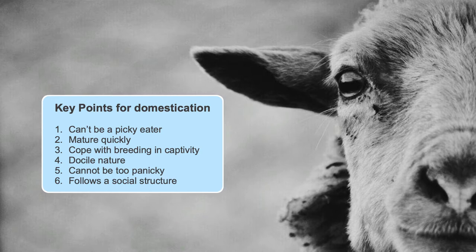Also, a docile nature. If you've got skittish animals, animals that are going to run off, that's not what you're looking for. You're looking for something that's going to be happy to be around. They can't be too panicky. Now, I've talked to many a shepherd who has said, I've got the craziest daggone sheep, and some breeds seem to be a little bit more skittish. I've not owned Cheviot sheep myself. We had some Border Leicesters when you were little, and they were just sweet animals. They were sweet. But the Cheviots seem to be crazy animals, and Scottish Blackface seemed to be another one of those breeds.